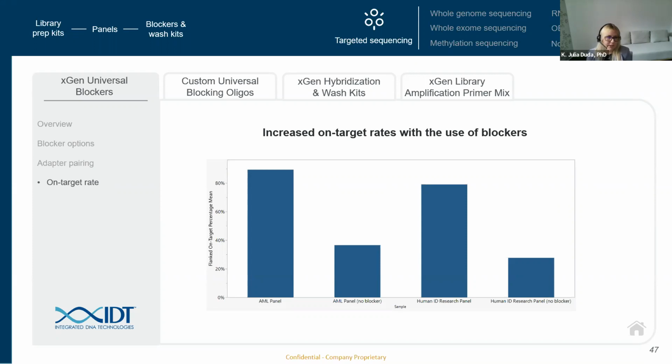For example, I'm presenting here data showing the mean on-target percentage for 2 predesigned panels, AML and Human ID Research Panel, both used as standalone panels in hybridization capture workflow with addition of blockers or without universal blockers, so here labeled as no blocker. I think you can appreciate the positive impact on the on-target rate when the blocker is used. And of course, it goes without saying that preventing adapter cross-hybridization reduces cost of sequencing by increasing the efficiency of the sequencing run.